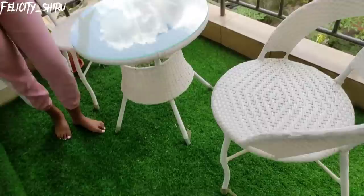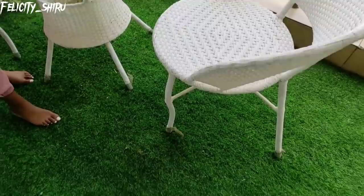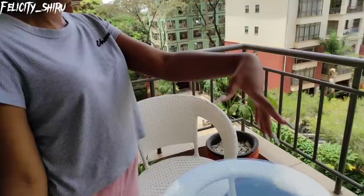Much better. This is the beginning of doing a whole makeover on the house. So guys, let's go and check out the places where we can set up some art. The only place that we've done about 50% is the balcony. We bought the green carpet and it was installed, and it's here. And then the swing chair we bought a few weeks ago.